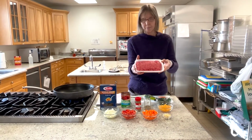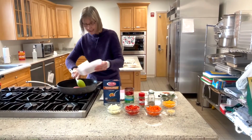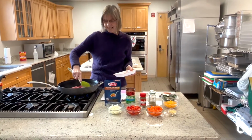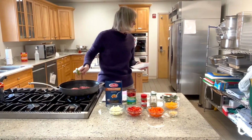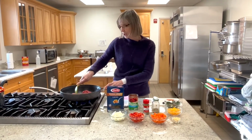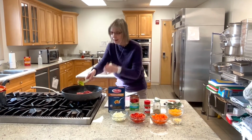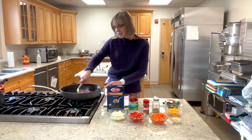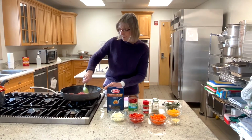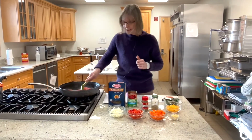I'm putting in some ground beef. This is a lean ground beef. We always try to use a meat that's going to have the least amount of fat. So I'm using ground beef. You could easily use ground turkey as well. I'm going to turn this down just a little bit. And what I want to do with the ground meat is just break it up into smaller pieces. So I'll keep doing that. And then I'm going to add some of these other ingredients into it.